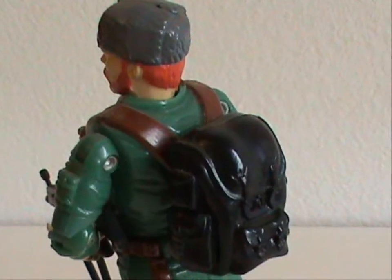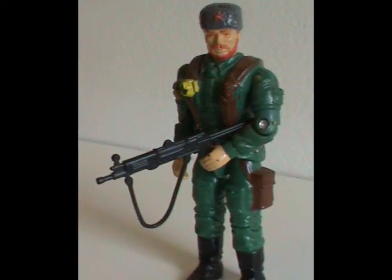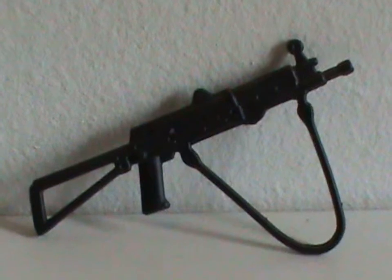A fairly standard backpack, a missile launcher, and an assault rifle. Though it has to be said, the rifle is appropriate, as it's a Kalashnikov. Though not the iconic one everybody knows. This one is an AKS-74U.